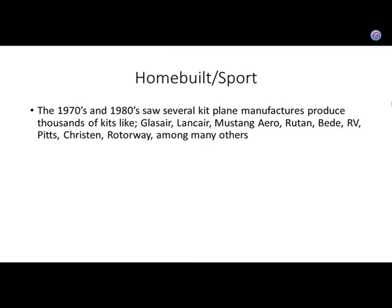Rutan has a few little things he comes out with. The RV is maybe the most successful. The guy's name is Van Grunsven, Richard, I think, RV. I've flown a number of the RV series. I've flown the RV-3, RV-4, RV-6, RV-7, and RV-10. They are almost always home-built, but the kits are so beautiful and so well done that you are only required to build 51% of the airplane.